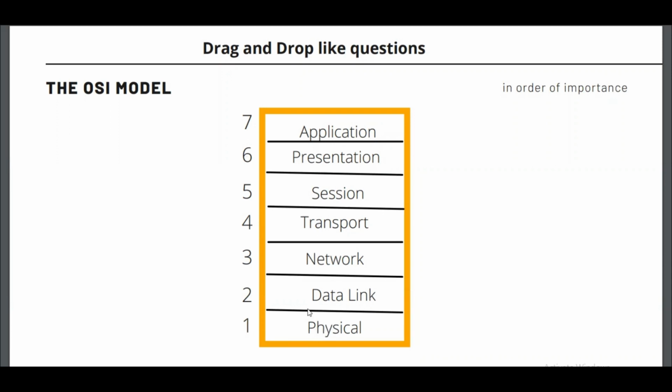So these are example live questions for drag and drop questions, the sort of exam questions that you need to understand on the Security Plus, if you're going to take the exam. You need to understand that you have simulation-based questions, which are performance-based questions.